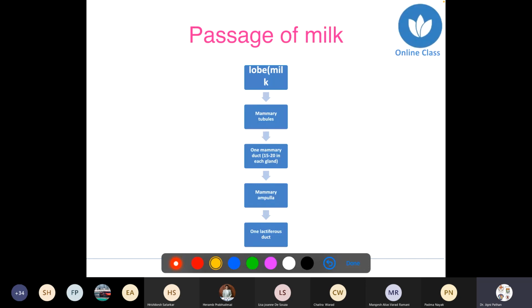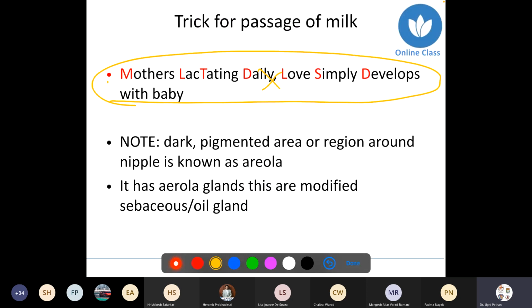Okay. Next. Trick for the passage of milk: Mother lactating. No, you don't write this trick. Okay. Note: the dark pigmented area or the region around the nipple is called areola. Areola has glands, that is sebaceous oil glands. Areola is a darker region near the nipple. What is the function? It keeps the nipple moist.